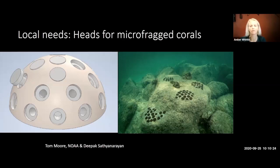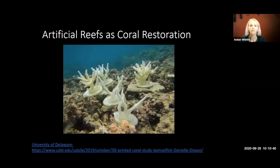If you had this artificial reef structure that the designers at the bottom have created, they could just plug those microfrags in and it would happen a lot faster and they wouldn't be relying on very specific coral heads. There are also a couple of examples of other artificial reef structures that have come out in the last couple of months that I've been tracking.